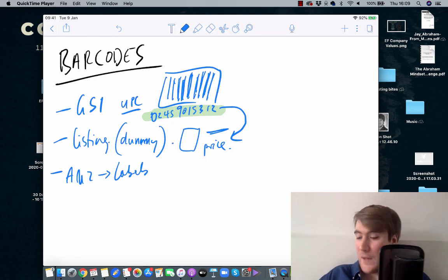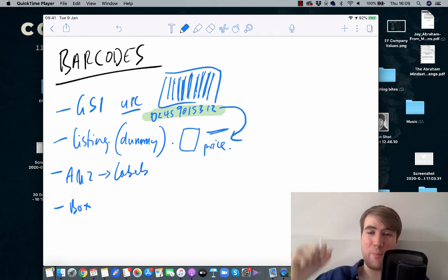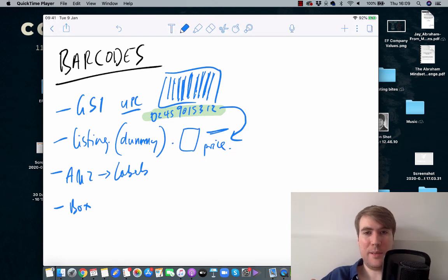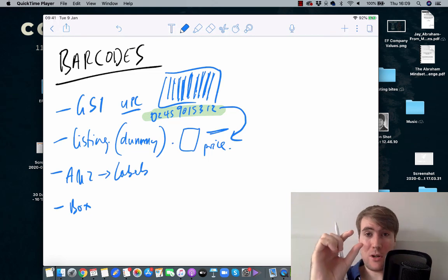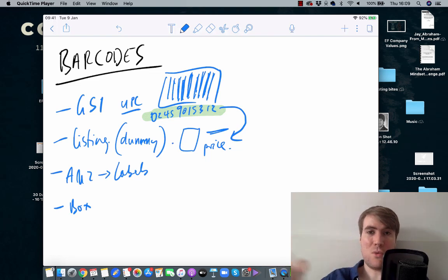Next, what you'll do is put your products into a box. You just grab all of the products that you're selling, put them into a big cardboard box, and print a shipping label. This is different from the barcode labels. The barcode labels go on every individual product. If you're selling 20 products, you'll put a label on each one with the same barcode on it. But Amazon will be doing this.